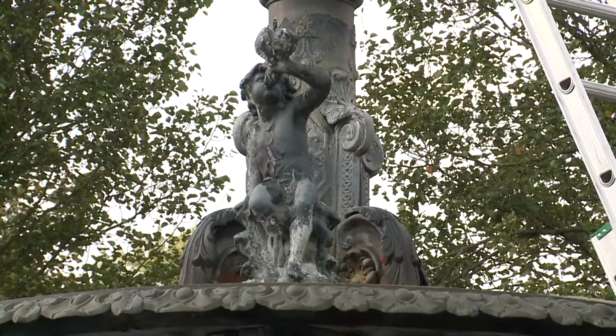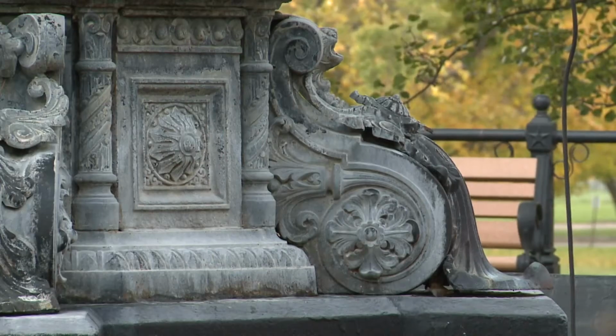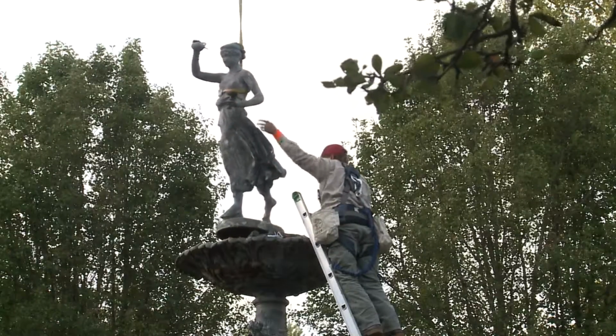I think we'll be ready to bring it back in probably 10 weeks. But given Michigan's winters, we probably won't bring it back until right before spring. And it's the members who came to me to say, when can the fountain come back on? So in 2020, we started an official campaign to raise money to get it restored.